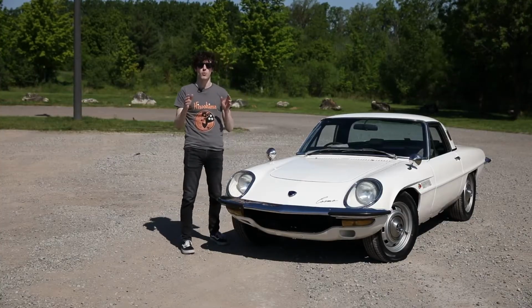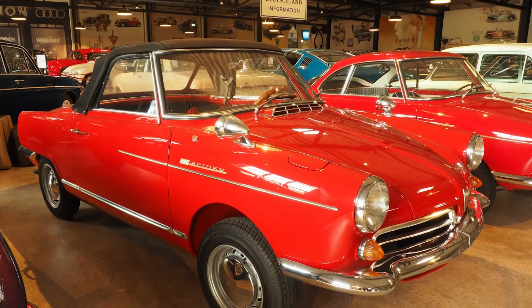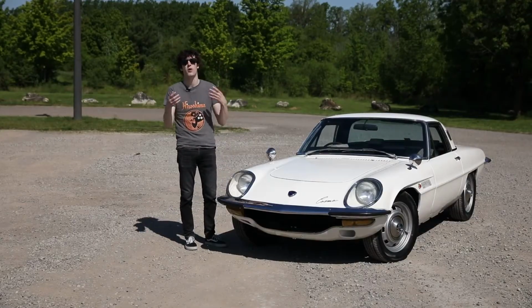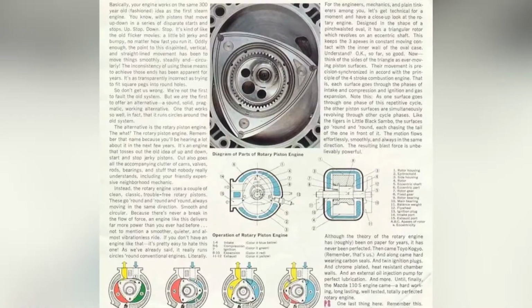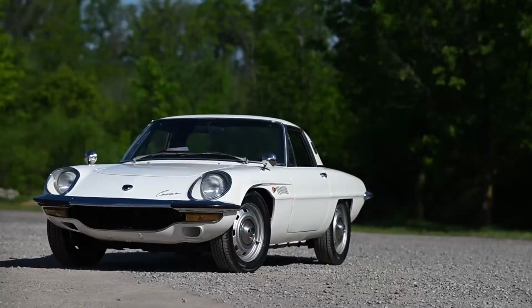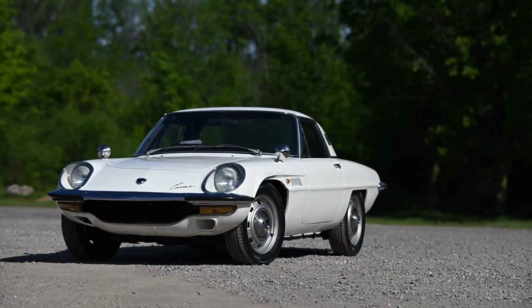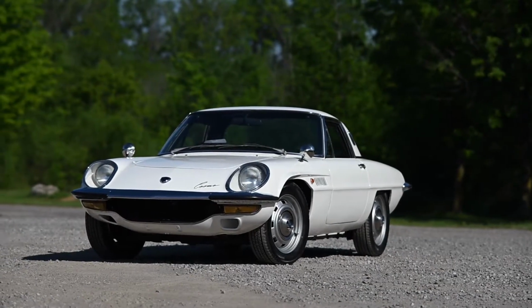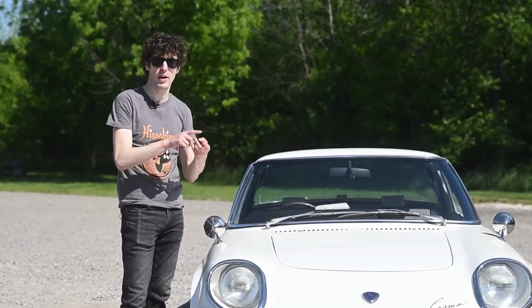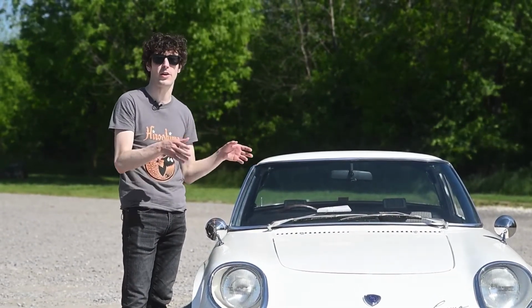The first ever rotary production car, the NSU Spider, debuted just a couple months before, but that was a single rotor, basically a proof of concept. This was the world's first twin rotor, and it was a bona fide GT sports car, basically showing the world that Mazda and the rotary engine were a serious factor. They made two different versions of the Mazda Cosmo, the S1 and the S2. They were made from 1964 to 1972.